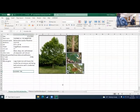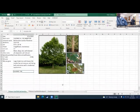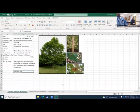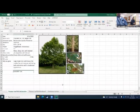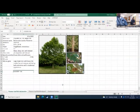So first up is the Platanus Exclamation. These things get about 65 feet tall, 50 feet wide, but their claim to fame are their really big leaves and the exfoliating bark. If you get a chance to see one that's mature and up close, you get a bunch of different colors on the bark: greens, reds, oranges, whites, browns. It's kind of all over the place. These look really good. They also say they are good for a street tree, so if you have the ability to sell these as a street tree, it's a great option.